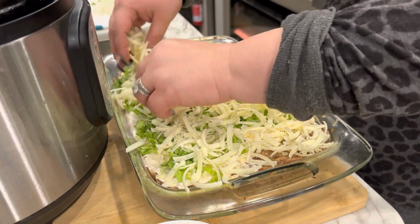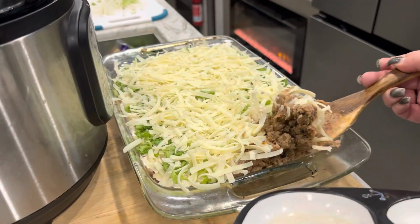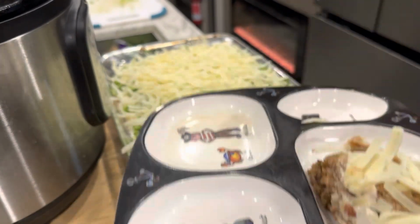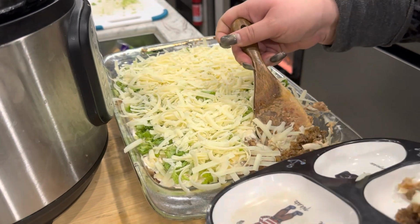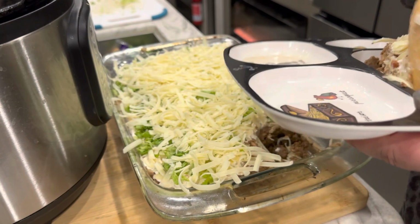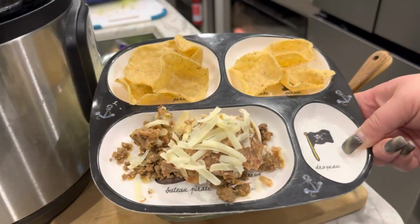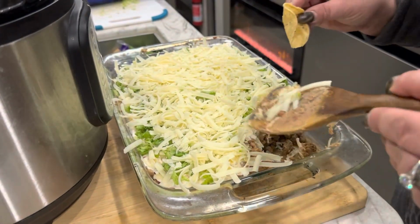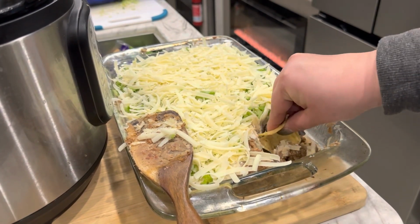And I plated up some for my son because he had a specific section of the pan. And yeah, this is my son's. And I just took the pan over and we just ate it out of the pan, honestly. And that's what we did when we ate leftovers too. Technically, you're supposed to chill this first. I wasn't waiting for that. So yeah, super good. And one of our favorites. I just did not need to make that much.